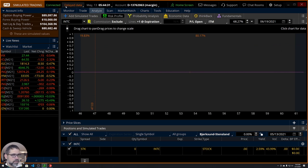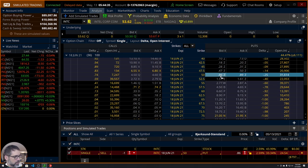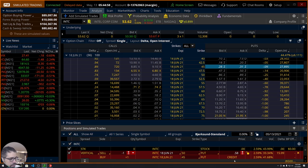And we'll go ahead and delete that trade, go back here and choose the 50 strike put to sell, and then buy the 45 to make it a short put vertical. And here we would be collecting, of course, less than just selling the 50, right? But we would be collecting more than just selling the 47.50. So here we could collect nearly $60. That's $58. But let's check our probabilities on this one.